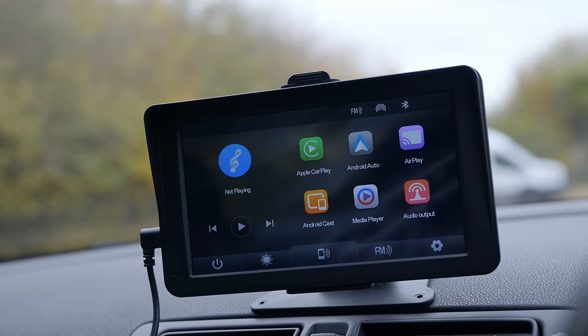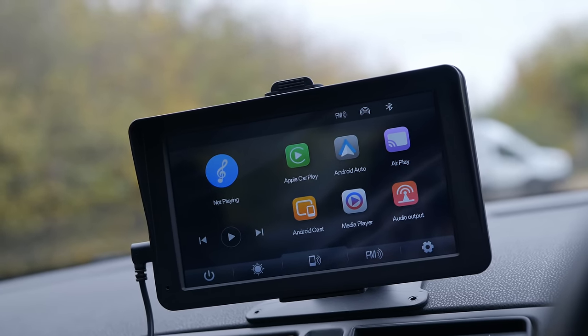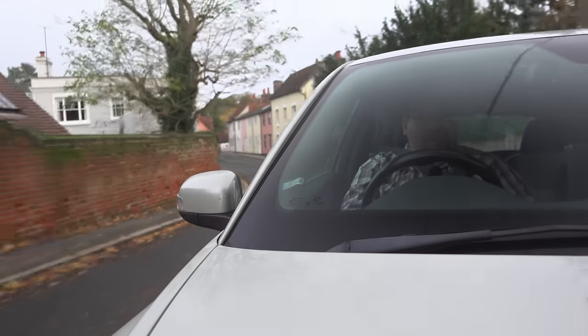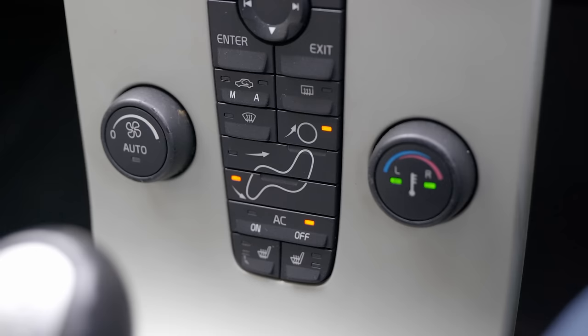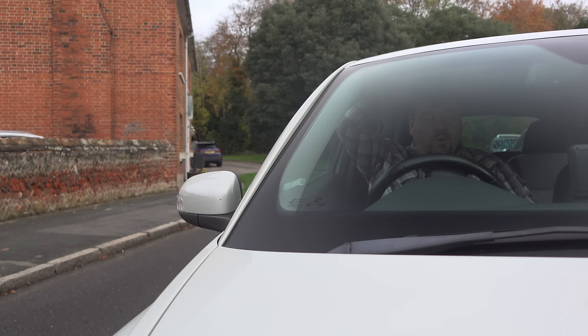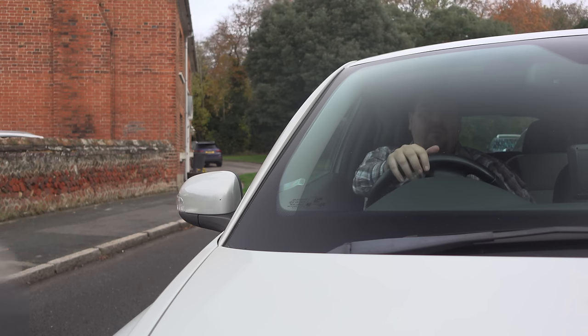I'm sure you've likely guessed, but the display attached to the top of the screen, which gives you Android Auto and Apple CarPlay, is not standard. Instead, apparently, coming from Amazon. You do, though, have two-zone climate control and heated seats up in the front, which is something, and there's a reasonable amount of space too. I'm 5'10", but with a long body, and this is just about okay.